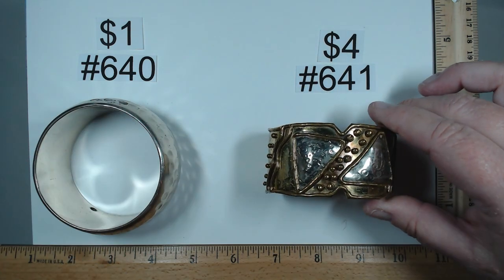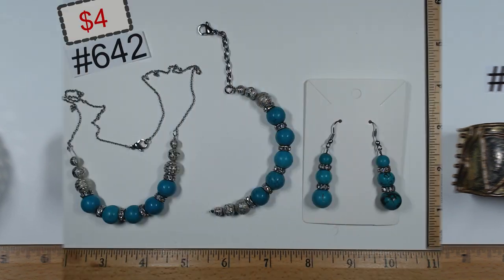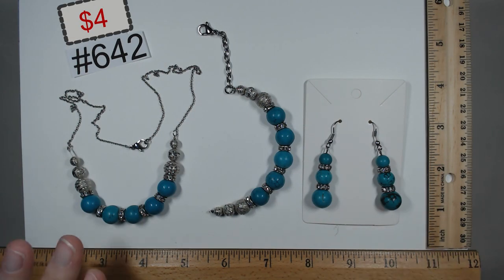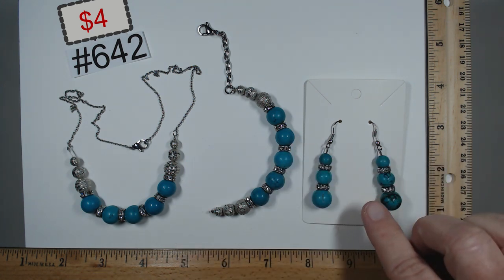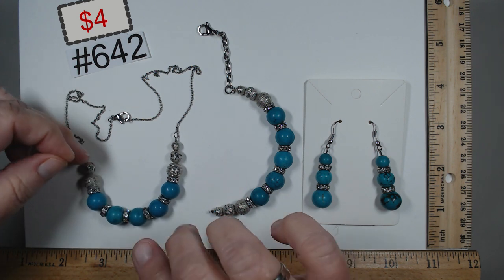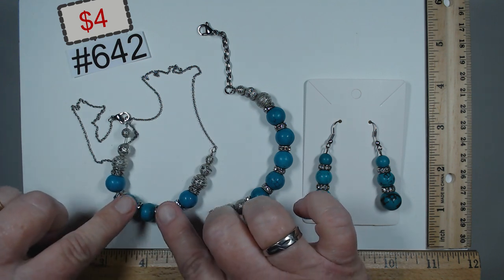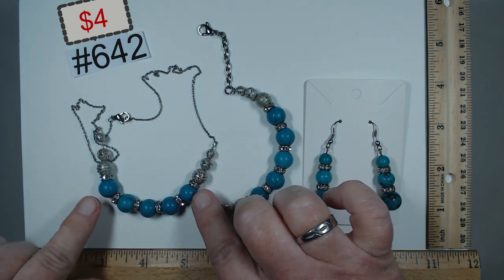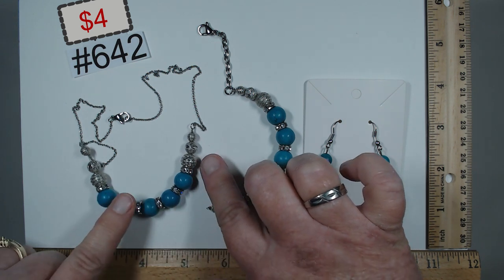And this one is $4. It's 641. Okay, this next set features the necklace, the bracelet that needs a little help, and the matching earrings. We have this beautiful silver tone. These beads have some great diamond cutting, and these maybe are magnesite. They've got the darker veining. We have the rhinestone rondelles.